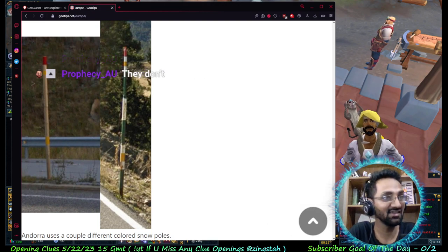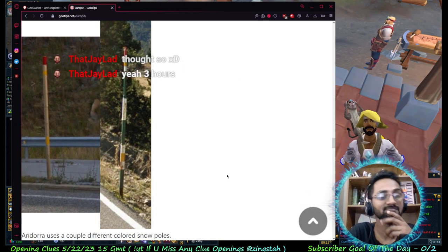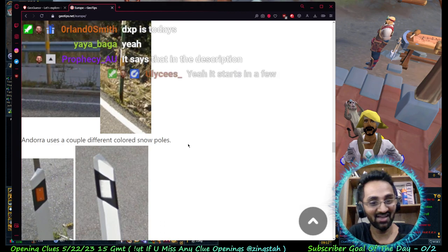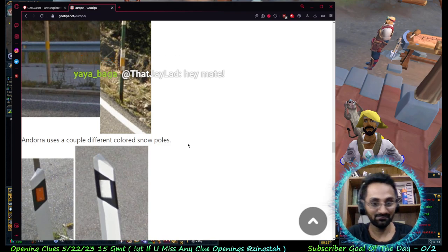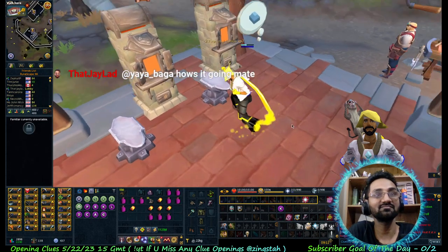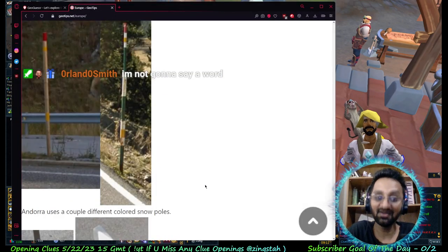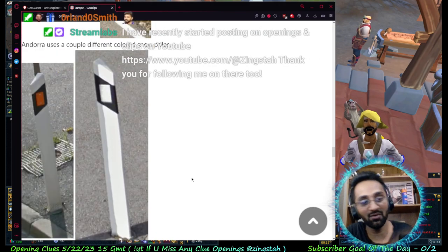Oh wait, is it today? Double XP? Does that start today? Oh really? Oh shit. I did not know that. Oh man, I totally forgot. I mean, we're still gonna do elite clues, because we have time to finish double XP. We have a whole week, so we're fine.